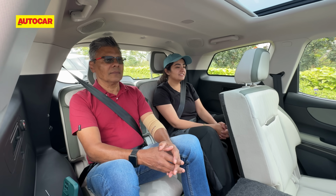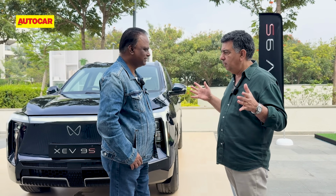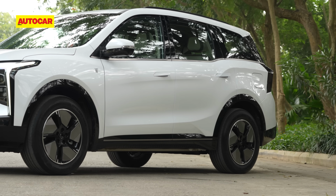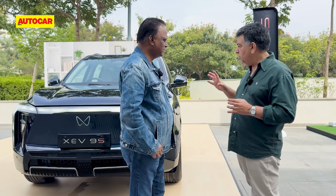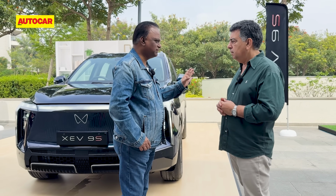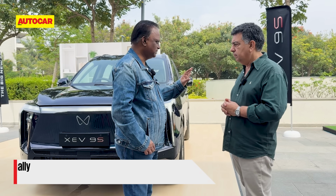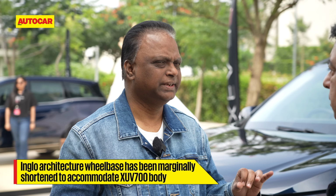And a quick one on the wheelbase. Clearly, you had a longer wheelbase on the 9E. Shorter over here, 2775 we had. Has it been shortened to accommodate the XEV 700 body? A few millimeters, because the silhouette is still XEV 700. The door, the BSO, a little bit we have to adjust.